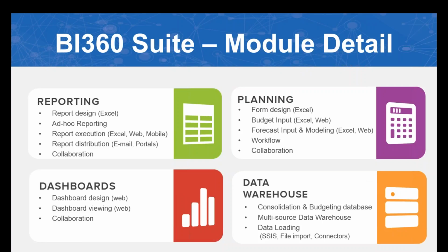Some key features of the data warehouse are that it is very powerful for doing consolidations. For example, if you want to consolidate even sub-ledger information among different entities that you have, you can do that with the data warehouse. You're not limited to GL only.